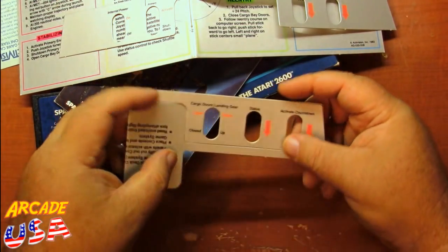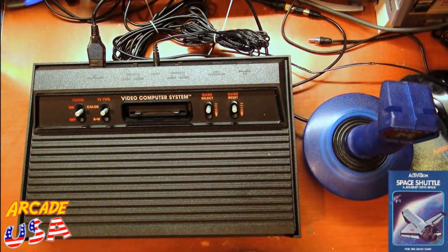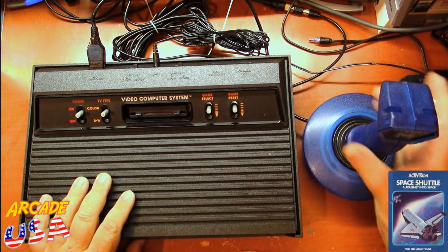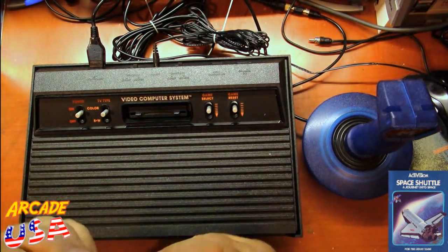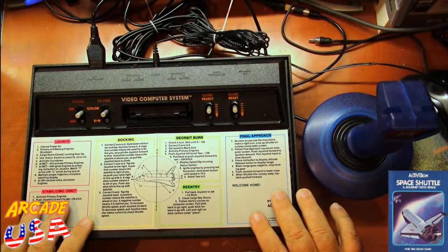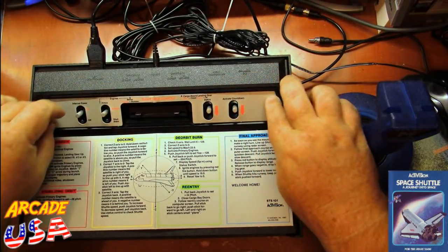Alrighty. Now it's time to fire up the engines and launch into space. Awesome. Okay, I'm going to get ready to launch into space. Got my Vader 4-switcher here. Going to use my Tron joystick to act like a little flight yoke. Pretty awesome. I'm going to lay down my little overlay right here. It's kind of nice, just right there in front of the cartridge slot. And then we'll use the 4-switch overlay, which fits right down inside of there.